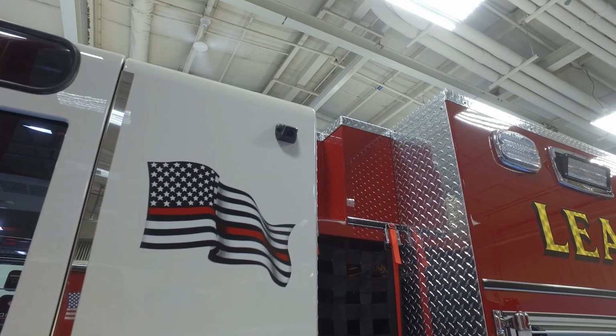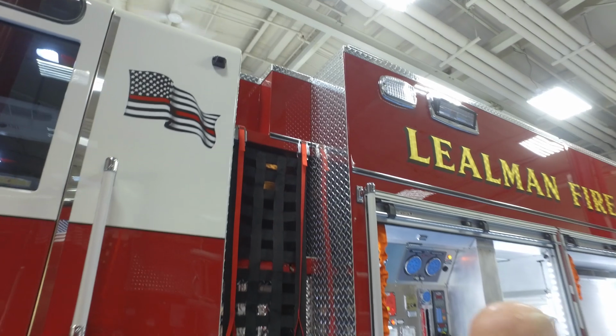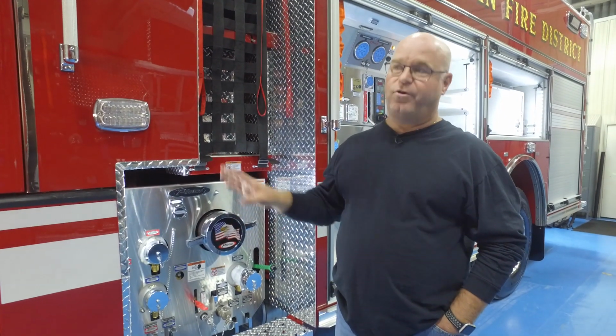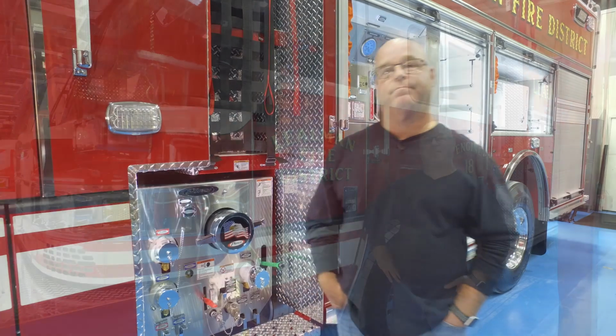The system also incorporates a DVR, so should the vehicle be in an accident or the driver feels that something's going to happen, he can trigger an event. It will record that event so that we can use that for law enforcement or department investigations.